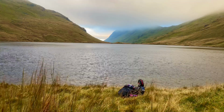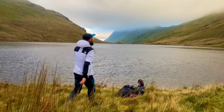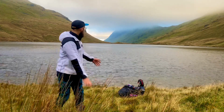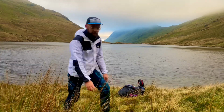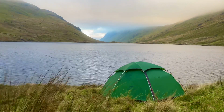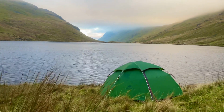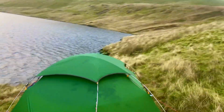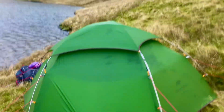Right, I'm at the top of Seat Sandal, and as expected, claggy, windy, pretty nippy. It's time to find somewhere to pitch a tent. Right, do you know what? That's going to have to do. Nice view of the valley down the middle, Grisedale Tarn. Not bad, eh? Not bad at all. It's not the flattest of pitches, but there is a strip down one side where I know I'll be able to sleep nice and flat.